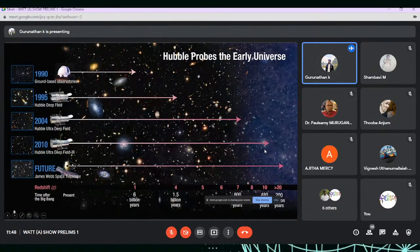Here we can see the comparison of why we call the James Webb telescope a game changer. Since 1990, a lot of telescopes have also been launched into space, even the Hubble Ultra Deep Field. But Webb can see about 200 million years after the Big Bang, whereas Hubble can see only 480 million years. So this is the comparison of why we should go for James Webb in order to collect a lot of data.